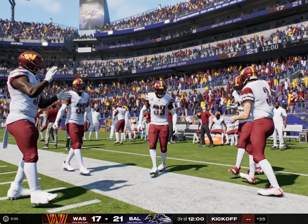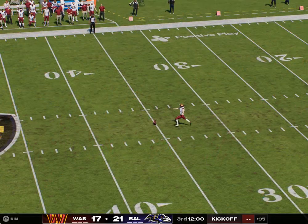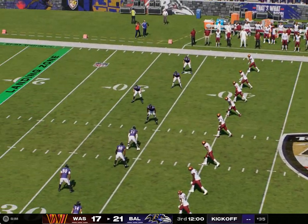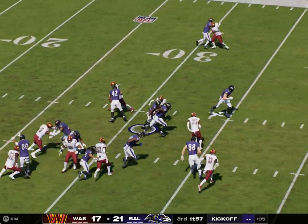Okay, Coach, thanks as always. This one's still anyone's game as we welcome you back for quarter number 3. It's been a shootout so far. We'll see which defense can make the adjustments as we get back underway in the second half.